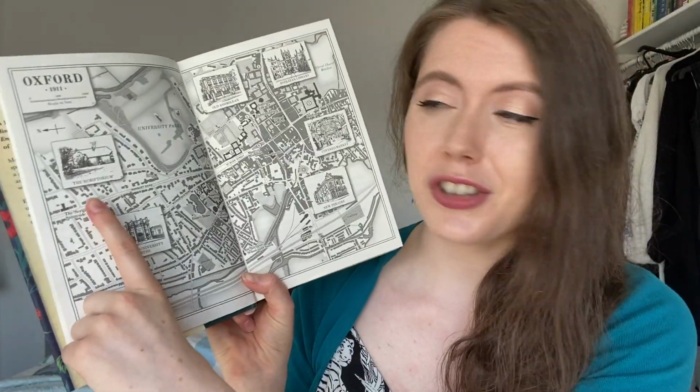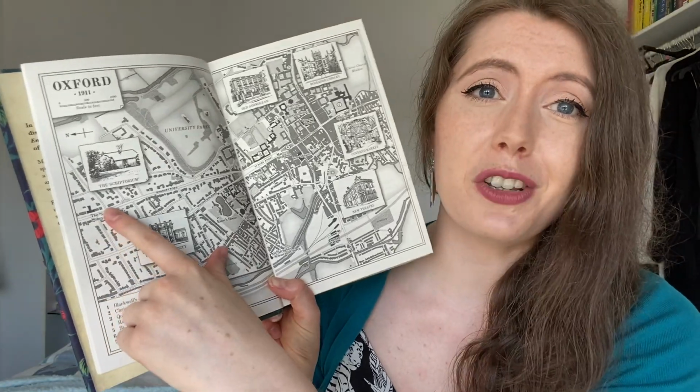I started off in Summertown on the Banbury Road, which is mentioned so many times as a very, very long road in Oxford. We follow it along, we go to Sir James Murray's house, who was the primary editor of the Oxford English Dictionary and who appears as a character in this book. We go to Oxford University Press, we go to the New Theatre, which is a very prominent location within the book. We go to the Covered Market, we go to the Bodleian Library.